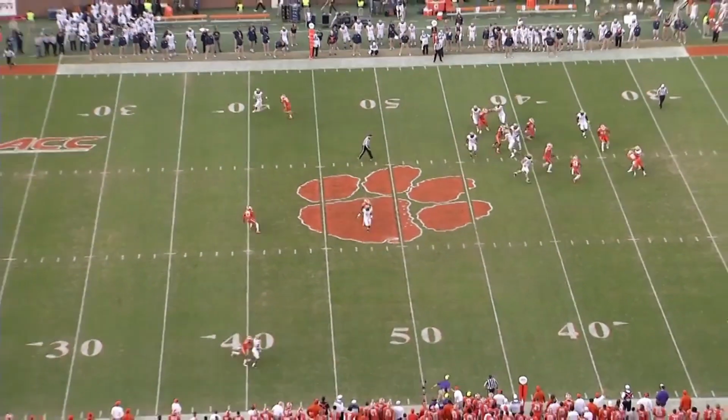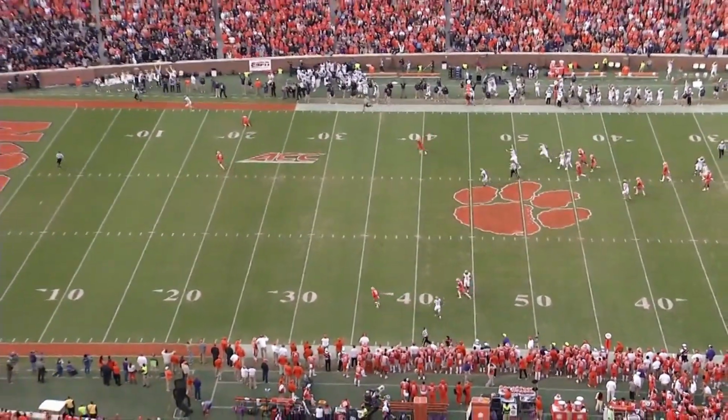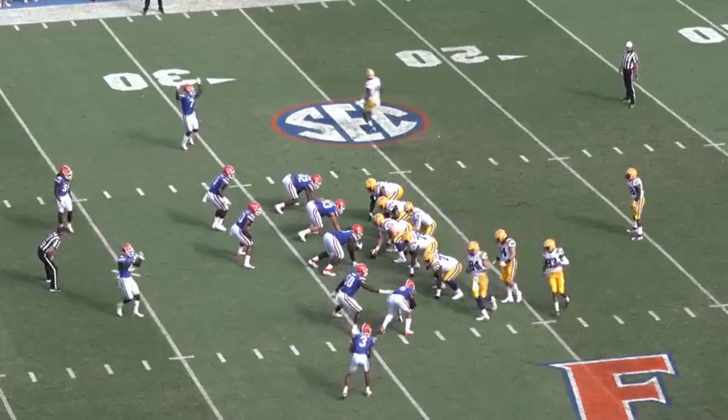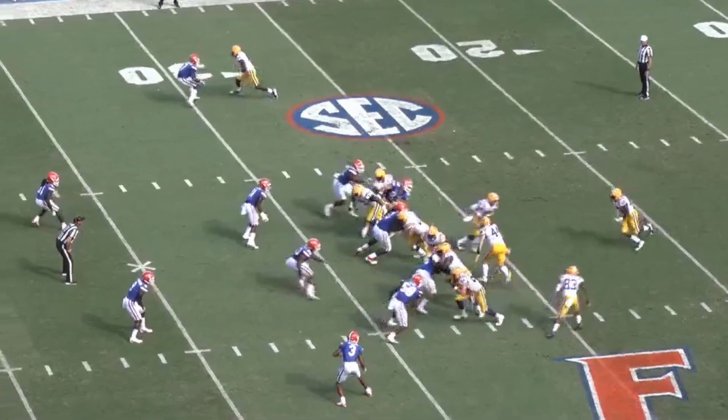Diontae Johnson would be the perfect jet sweep and Z receiver for Canada's offense. He has the tools to operate with RPOs and quick hitters, the quickness to make moves in space, and the ability to break off big chunks and mismatches. If you scheme things open for him on top of that, he's going to be a big problem.